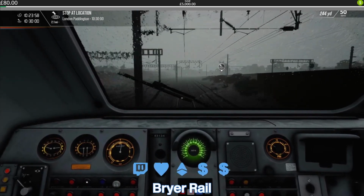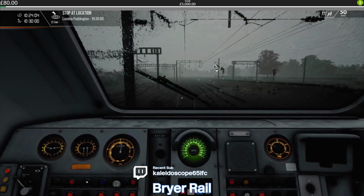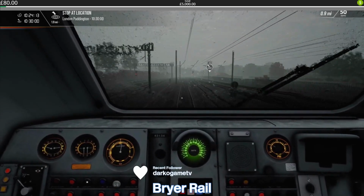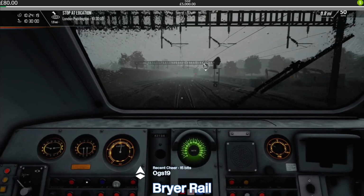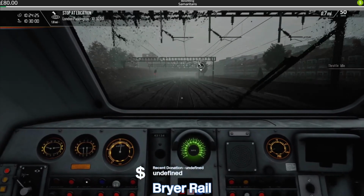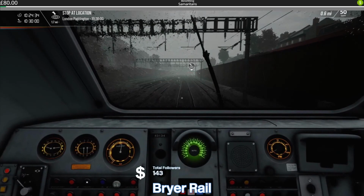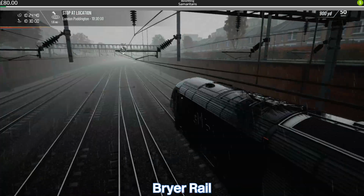Right, 50 coming up in 100 yards. Put my teeth back in. Right, so there we go, there's our 50 board. That's our single solitary green on the gantry ahead. Happy days.